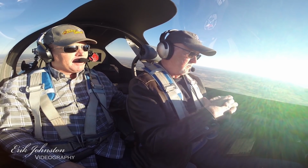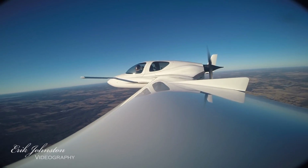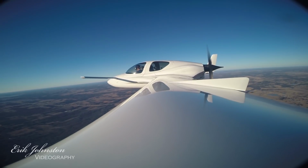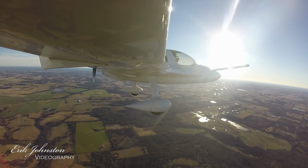Lancaster. Talk to me a little bit about the engine and the performance of it. The engine is a Lycoming O-360 with Millennium cylinders. Instead of cast iron, they're steel cylinders. Millennium cylinders are reported to be the best.